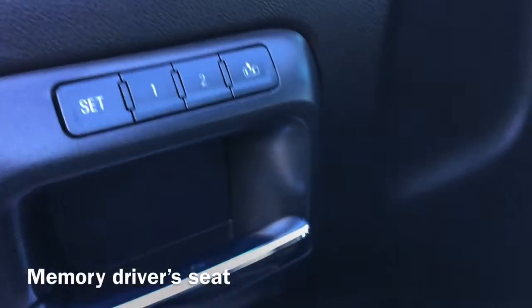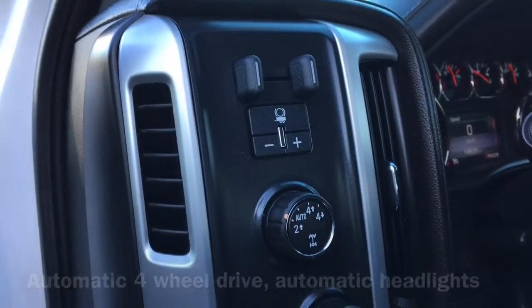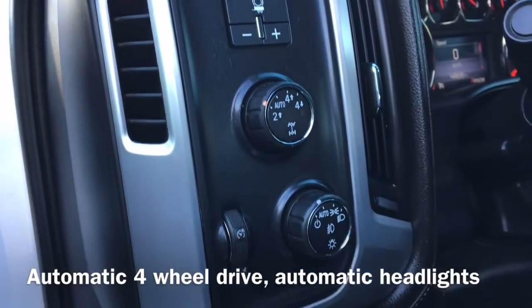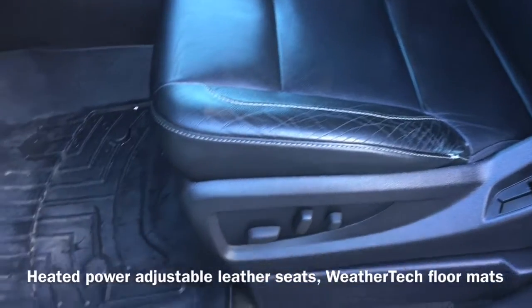Moving to the inside of the vehicle, we have a memory driver's seat, as well as our automatic four-wheel drive controls and automatic headlight controls. This Sierra is also equipped with heated power adjustable leather seats and WeatherTech all-weather floor mats.